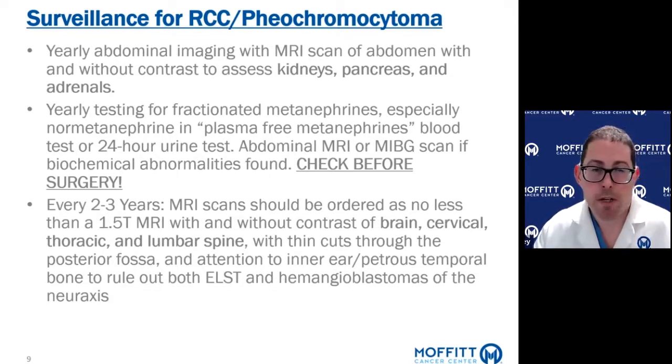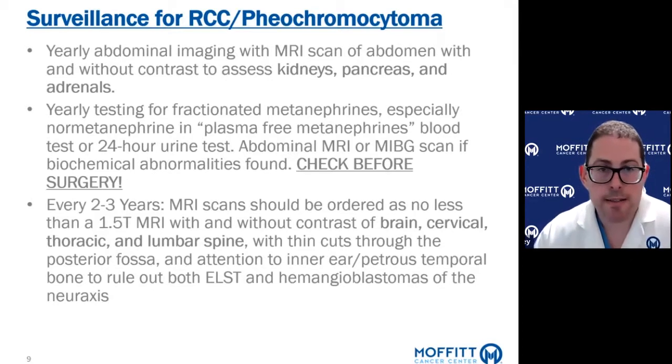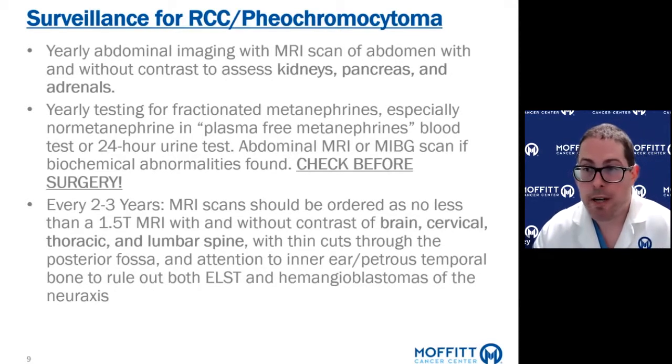Like I mentioned, the recommendation from the NCCN guidelines is that these patients should get abdominal MRI imaging at least once a year. We prefer MRI, obviously, because of the radiation risk, and these are younger patients, and you're talking about following them for their lifetime. They should also get some blood work done, mostly to check for metanephrines, but any other endocrine abnormalities or functional testing may be indicated depending on what their baseline is, or if you suspect they have a pheochromocytoma or a paraganglioma, which can also occur in these patients just a little less often.